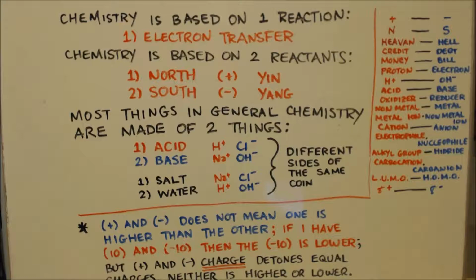If I have $10, or I have the number 10, and someone else has negative $10, or just the number negative 10, obviously negative 10, the number, and negative $10 is lower than 10 or $10, right? But in this case, when you're talking about positive and negative charge, it just denotes the charge. The charges are equal, okay? They're exactly equal. Neither is higher or lower. They're equal, but they're opposite.